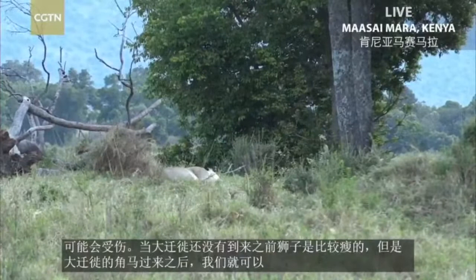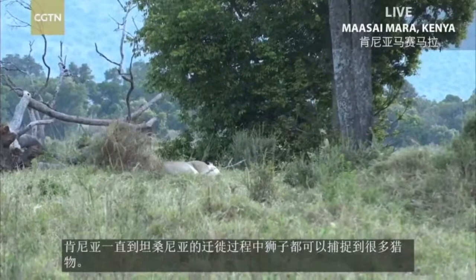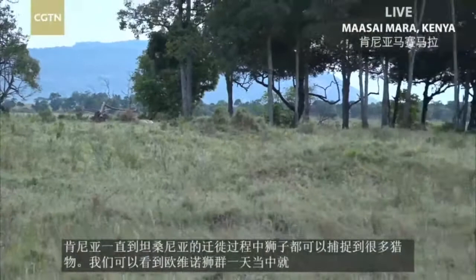We have another pride not very far from where we are, called the Owino Pride, and a few days ago they brought down three wildebeests in one day. They ate two and then they left the other one for the hyena and the vultures. So this is all part of time.